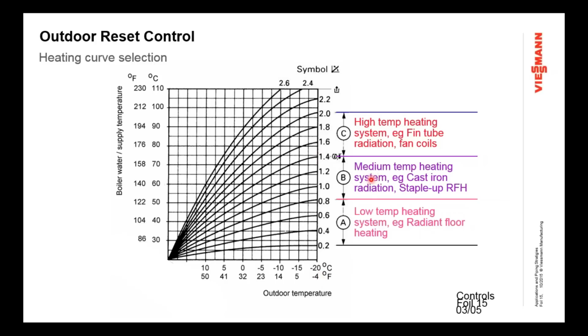If you've got a medium temperature heating system, cast iron radiation, staple up radiant floor systems, they need lower temperatures, so I get a lower heating curve. And then again, the very low end of the scale is my high mass concrete radiant floor systems, and that's where I get the very low heating curves, 0.6, 0.8. Now, for those of you who live in colder parts of the country, the heating curve does not stop at minus 20. It continues on all the way over to minus 40. These curves carry on. This particular chart doesn't show that. A lot of our manuals do show that.